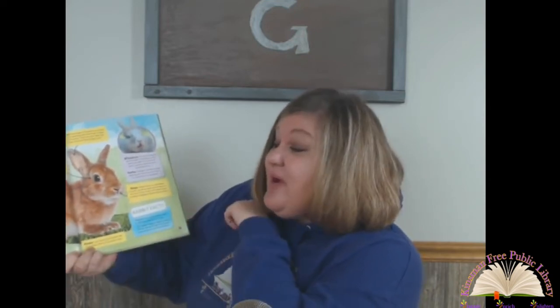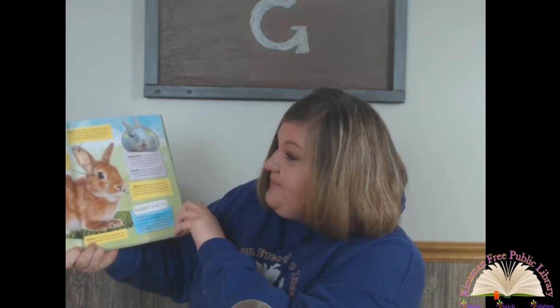And how about these big hind legs? Did you know that rabbits have strong, long hind legs that allow them to stand up to look for predators and to run fast to escape them? And my favorite part of the bunny, that's right, that little cute cottontail. Rabbits sometimes wag their tail when they're annoyed or don't want you to do what you ask them to do.